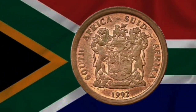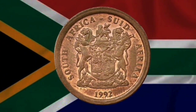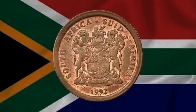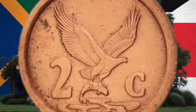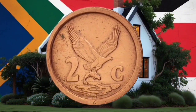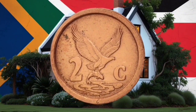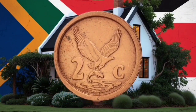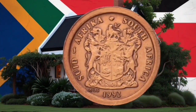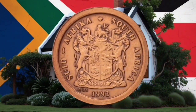So, whether you're a seasoned numismatist or a new collector, this coin, the 1992 South Africa 2-cent coin. This small copper-plated steel coin may seem ordinary at first glance, but it holds a story that stretches back decades. South Africa has a rich coinage history, and the 2-cent coin is a vital part of it.